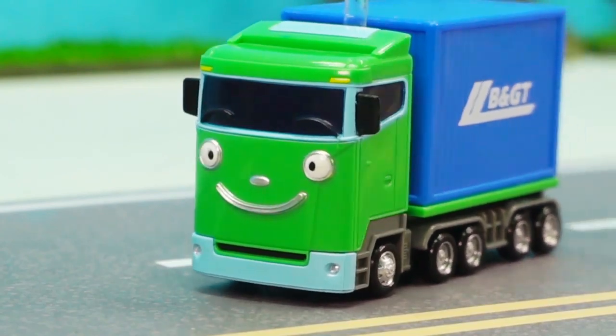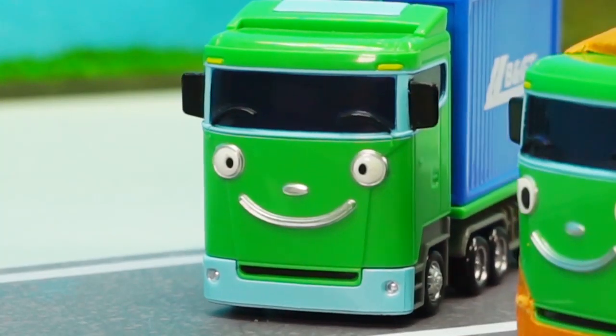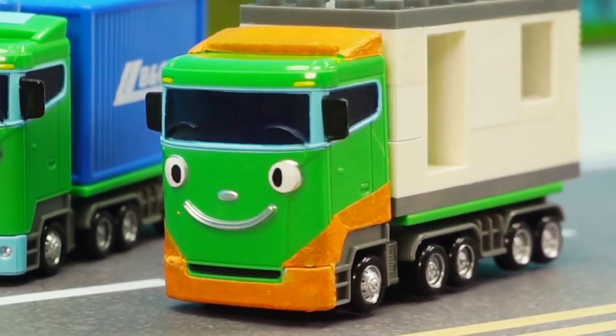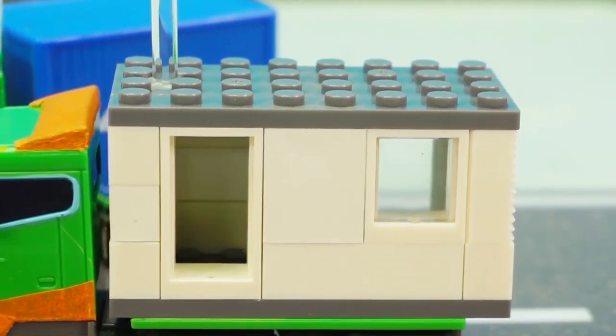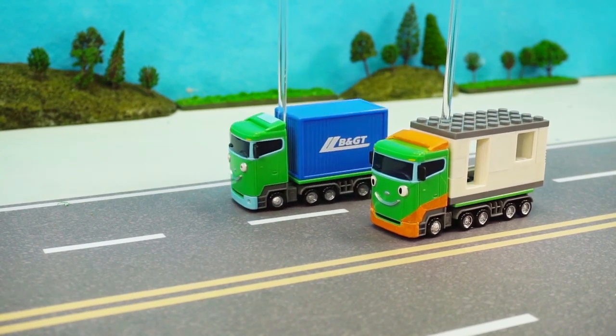I'd better get going. Hey, Big. Hi. Oh, hi. What's that you're carrying? Oh, it's a container house. It looks quite heavy. It's not too bad. It's empty, so it's lighter than it looks. Oh, well, I've gotta go. See you. Bye!